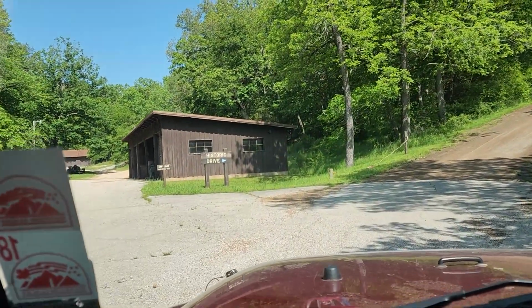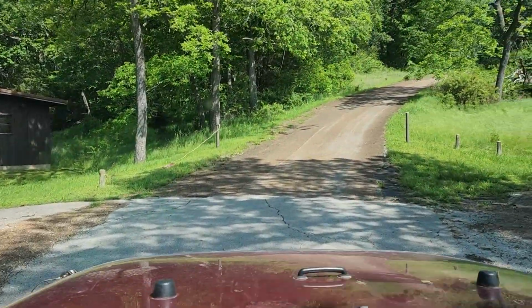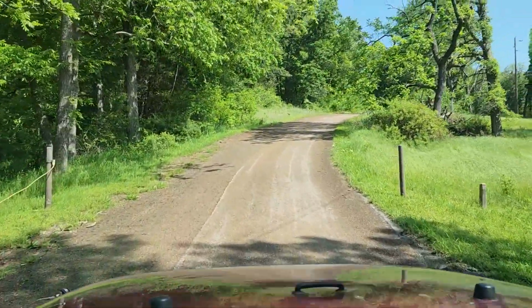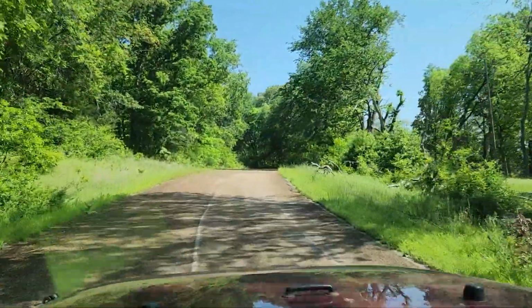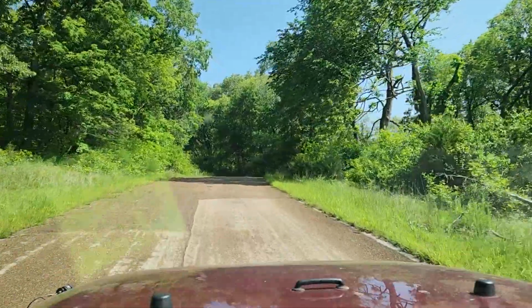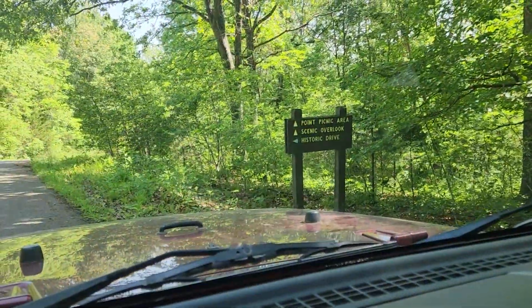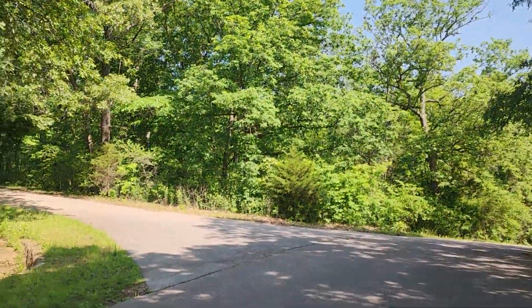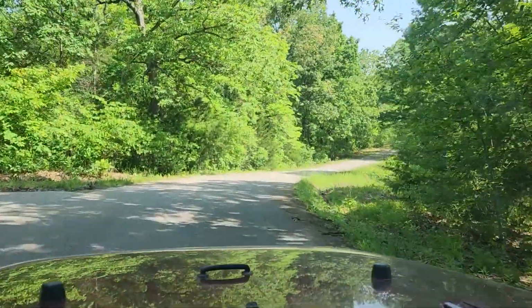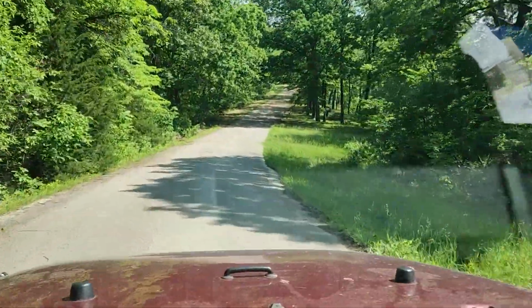Generally, when you get over here to the historic drive section, the crowds thin down a lot. So we're gonna go on up here. There's a picnic area up this hill, among other things. Okay, when you get to this sign, you can go straight or you can turn left up the hill to the historic drive. We're gonna go down here. There's a scenic overlook and a picnic area. We're gonna show this to you.